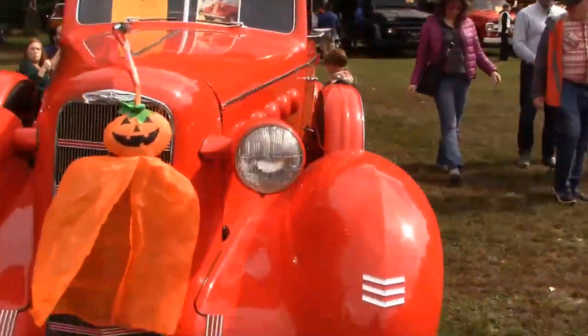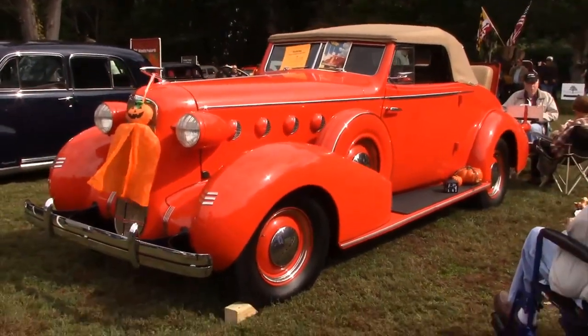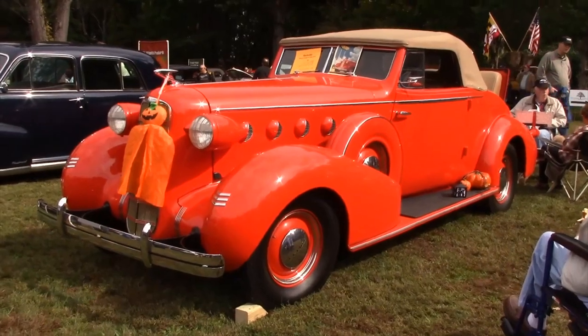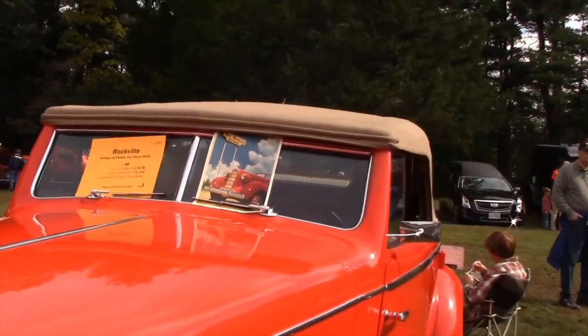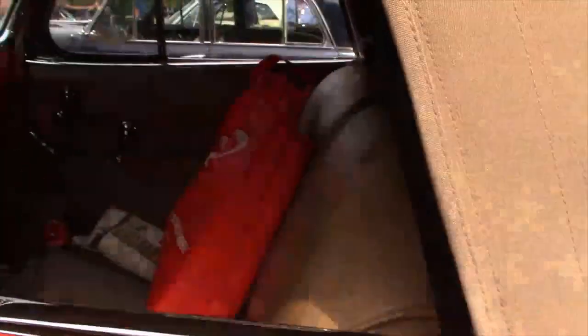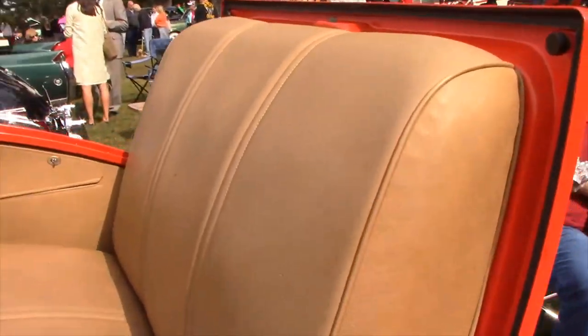I gotta come around to the side to show you this beast. It's just, it's not really orange, it's kind of red, but, man, is that a cool color. Let's see what we got here exactly. It's a 1935 Cadillac LaSalle convertible. Let's check it out inside. The running boards on the side. And, stick shift, of course. Rumble seat.